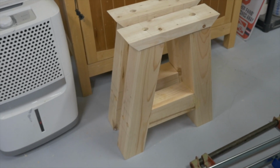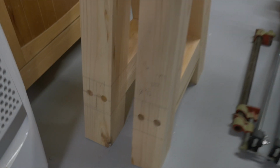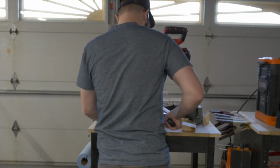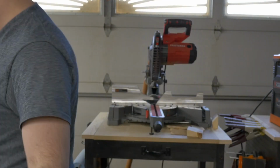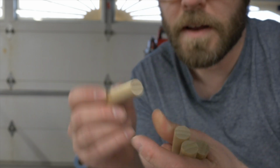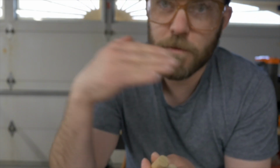All right, got both bases done. I need to cut the dowels to fill those holes in, and then I'll be good for my little time in the shop today. These are poplar dowels that I'm gonna use to fill in those screw holes. Some people don't like how poplar looks, but I think it adds a nice little contrast when you're staining it. I cut them a little bit longer, obviously, and then I'm gonna use a flush cut trim saw to level them up, and then when I sand, you won't even know.